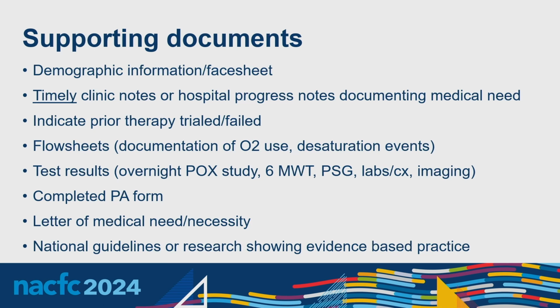need for airway clearance. The DME will also probably send you a form or a prior authorization form that has to be completed and returned before they will dispense the equipment to the home. And then, as mentioned, sometimes we need a letter of medical necessity if we don't have good documentation in the hospital or clinic notes, or if the insurance denies the initial claim. And then it's really important, as mentioned, to include a reference to national practice guidelines showing that the equipment being ordered is following an evidence-based practice.